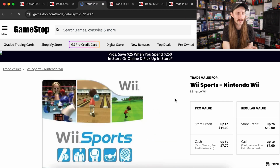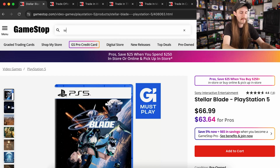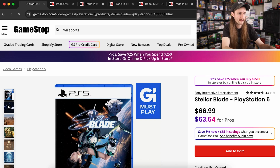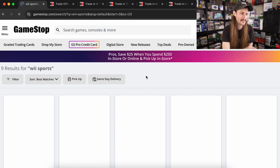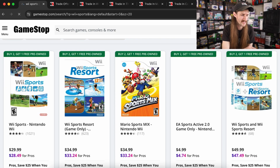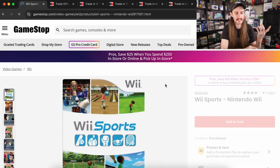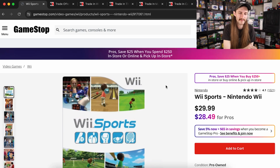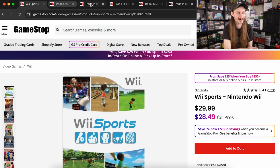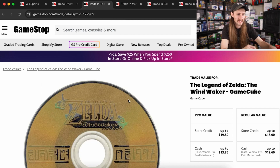Let's use that. Okay, I've got Wii Sports here. $11 is what they're offering. I bet this is a $25 game is what I would expect them to be selling this for. Maybe a little bit more. It is GameStop. $28. So, I mean, 11 to 28 is like $16. It's really $17, but there's some change. So, $17, and you're probably getting this loose disc. So, unless you found it loose disc for really cheap, I probably wouldn't trade it in.